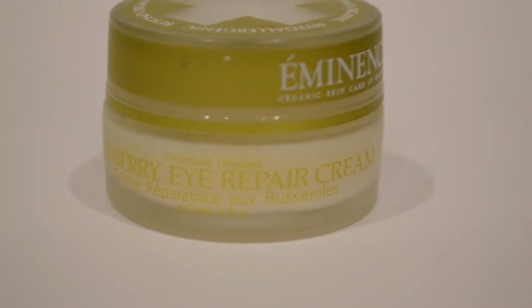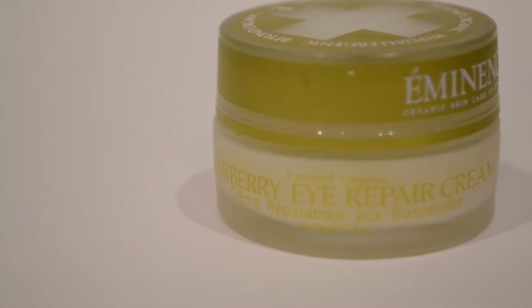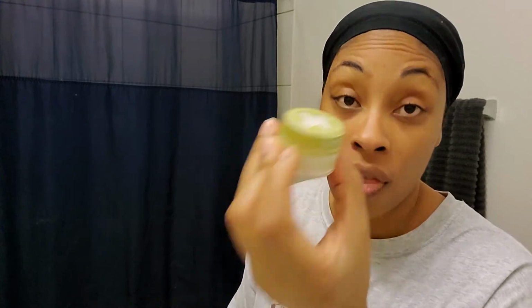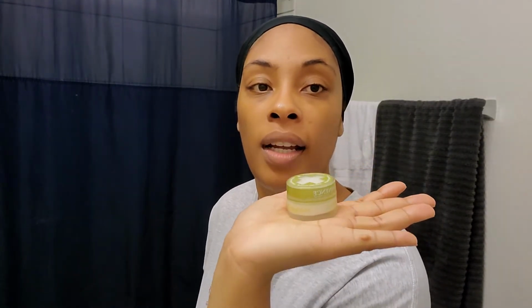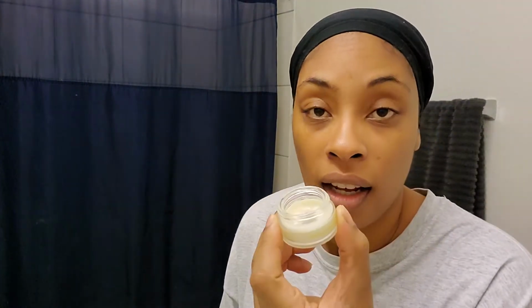So for my eyes, we have the Bearberry Eye Repair Cream, certified organic, in this little packaging here. Now this little pot here, let's just put this in the palm of my hand so y'all can have an idea. We'll talk about what that is maybe in another video, but we've got our little pot here. So it's not very big and it's not very deep either. It's kind of like the same size as a lip balm. This sucker costs $70. Now, mind you, it's for the eyes, so luckily it's not going on an area that's very big, and I don't use a lot of product, so that means that it lasts quite a while.